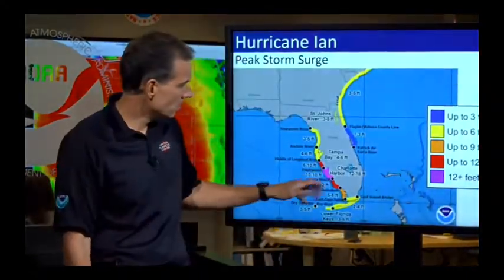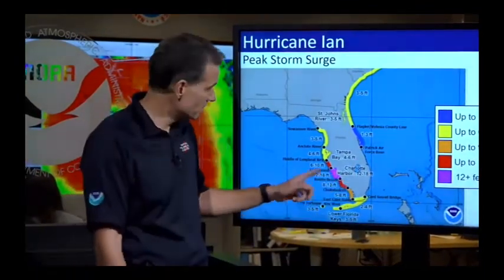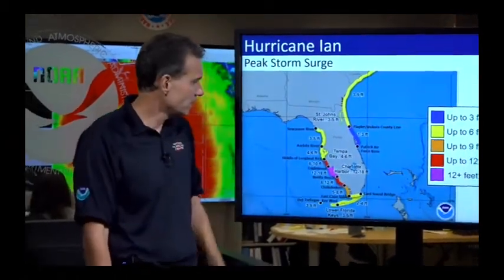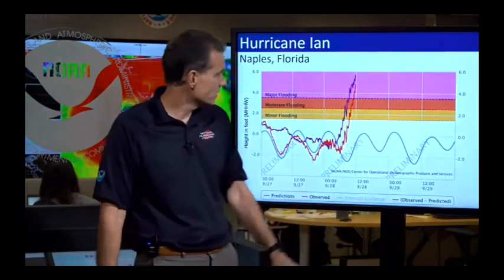And that's why you see here on our forecast, and I've been around for a long time, these are big numbers. I haven't seen numbers like this many times in my career. 12 to 18 feet in and around the Charlotte Harbor area. Just a very devastating event starting to unfold, unfortunately, for the residents of Southwest Florida.